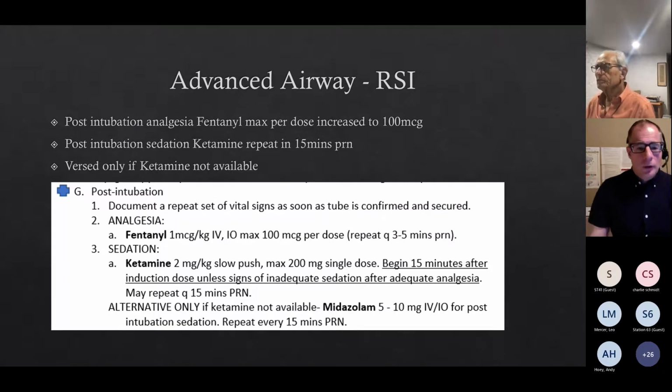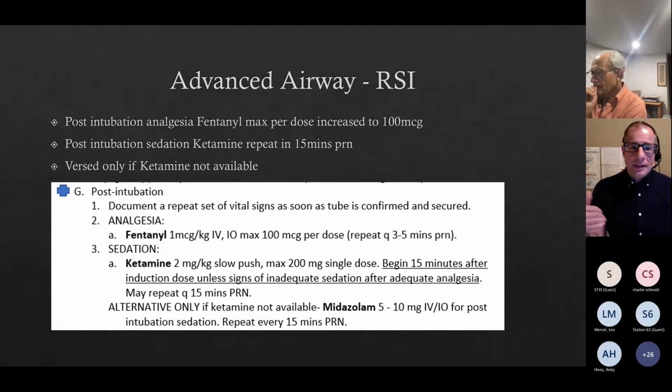So with respect to post-intubation sedation, we made changes that parallel the changes that we made with pain control. So we have fentanyl. The key point here is analgesia first, then sedation, because getting proper analgesia after intubation is going to decrease your need for sedation. And ultimately, the less sedation that you're able to give a patient, the more you decrease ICU delirium and decrease their time on the vent. So analgesia first with fentanyl, 1 microgram per kilogram IV with 100 micrograms per dose.